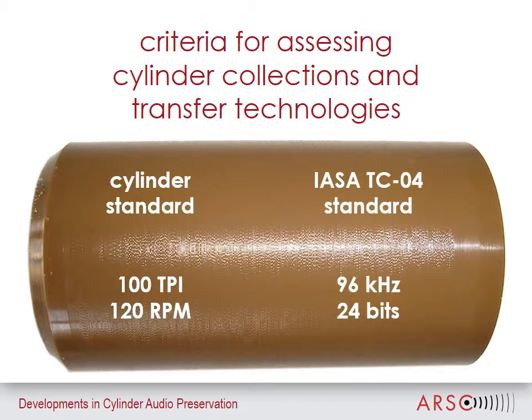Throughput also depends on our digitization standards. Let's adopt the 96 kilohertz sampling frequency, 24-bit word depth, as specified by EASA TC04, the standard we all live by. By holding these parameters constant, we can make apples-to-apples comparisons across tactile and optical technologies.